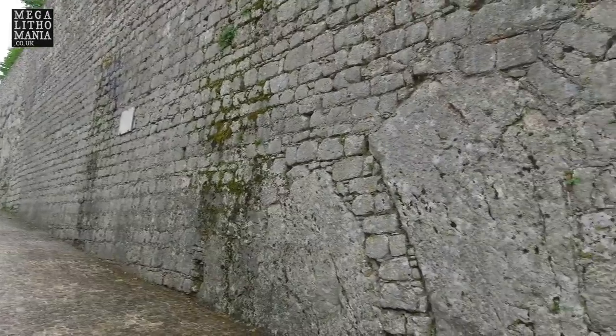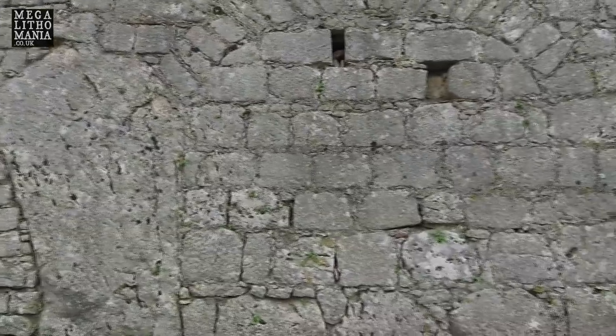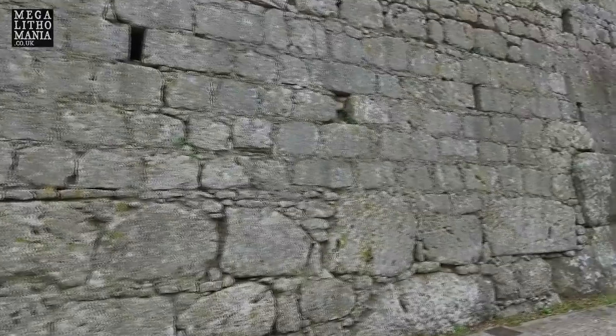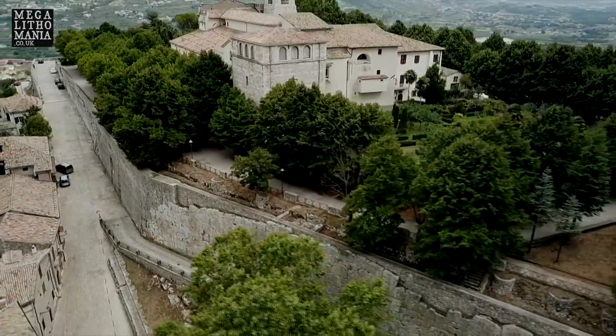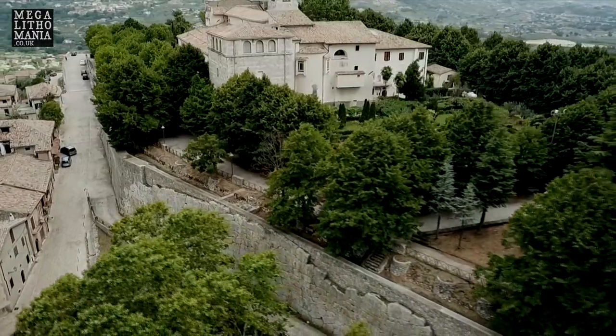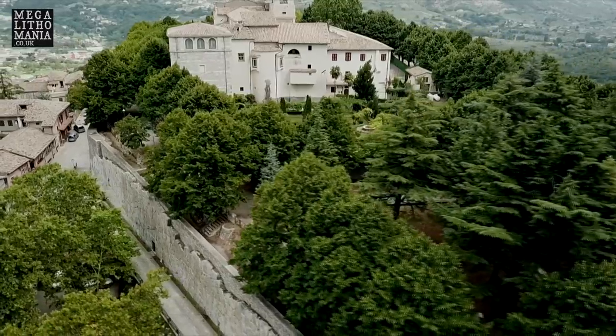Extremely large stone you can just see here. We'll just continue round the side here. We're now in this sort of Acropolis part of Alatri here in Lazio. So again, we're just scanning along the wall here. Now we'll give you a sense of scale in a moment, but you can just see the sophisticated way these have all been put together.